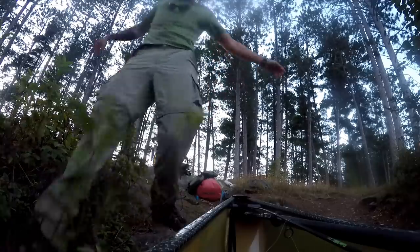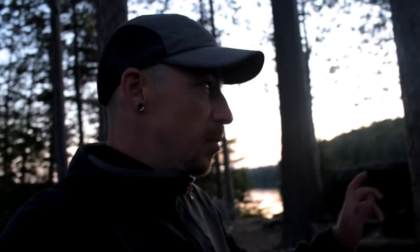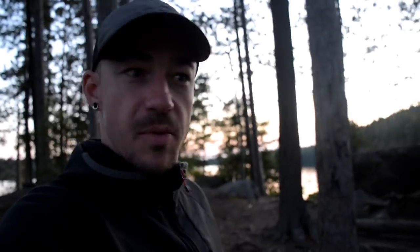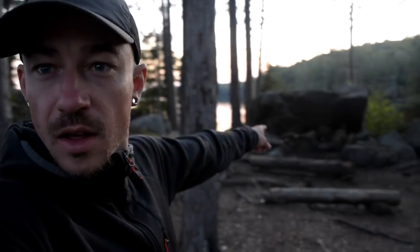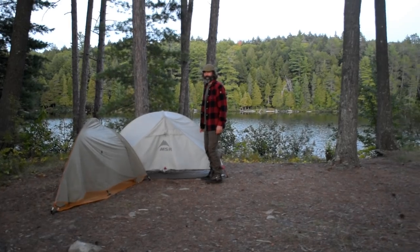7:40. We really lucked out with this camp. It's super nice, huge open camp. I was actually here on my spring Algonquin solo trip. I had to pee really bad, I remember, and I paddled up and found this. Came up here and peed, and then check out this fire pit, man. This fire pit is something else. They left wood here with it.